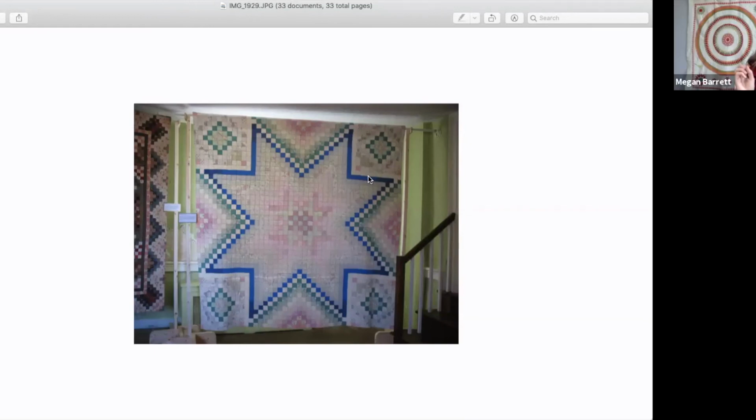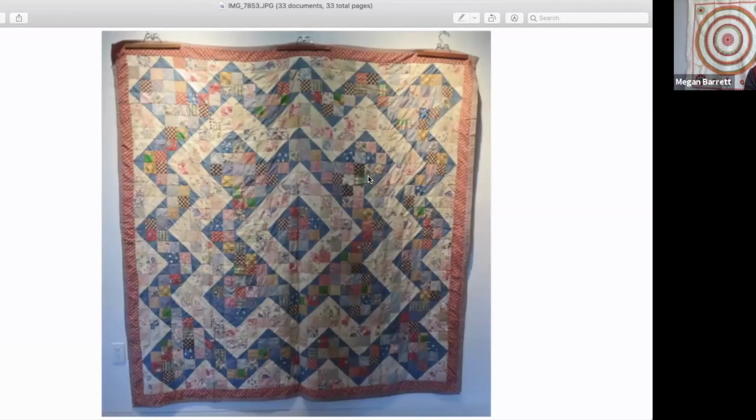So this isn't really a pattern, so to speak. It's really just a layout. It's a layout, yes. It's a layout of a 1-patch quilt. Which is the same as the Perkiomen.